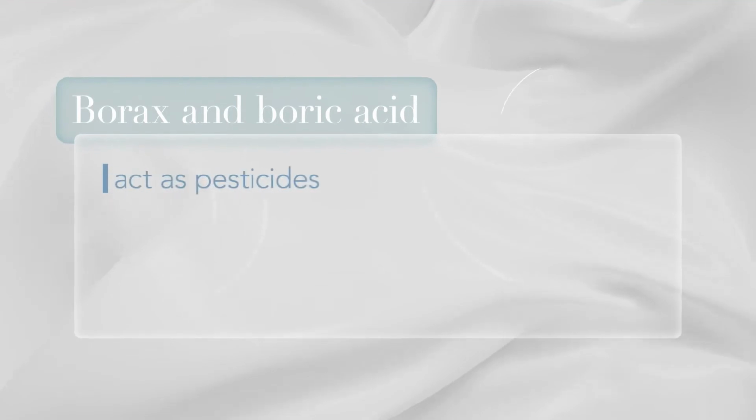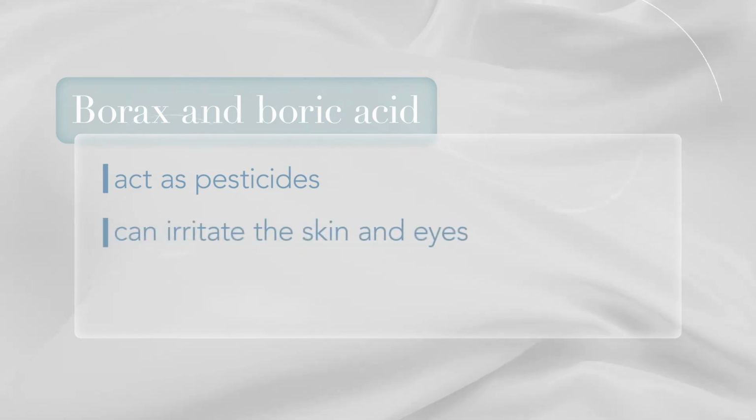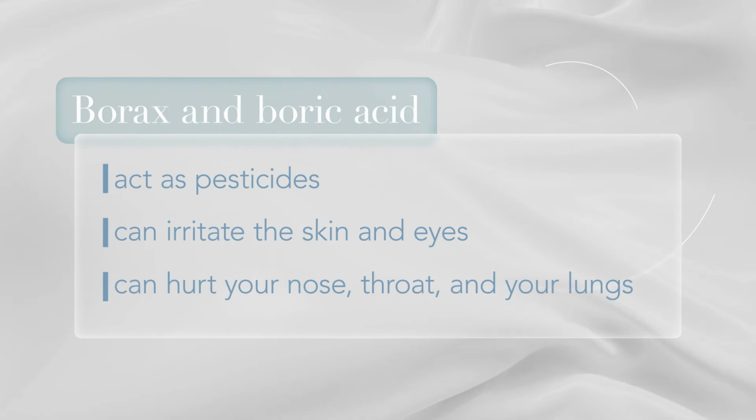Also, using the principles of green chemistry, for our products, we choose safer and more environmentally conscious alternatives like sodium carbonate, for example. Borax and boric acid might have good cleaning properties, but they can also act as pesticides. Residual levels of borax and boric acid left behind on your clothes can irritate the skin and eyes. They can also hurt your nose, throat, and lungs if you breathe them in.